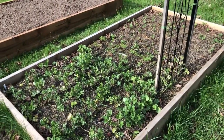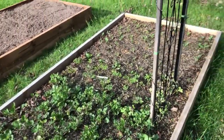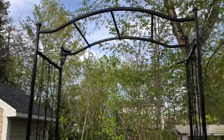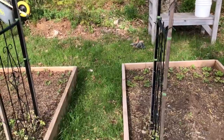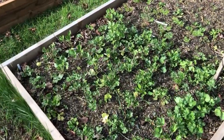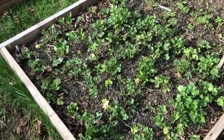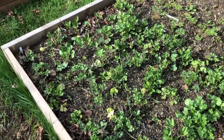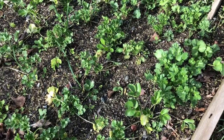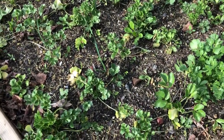This bed, I have sweet peas growing up either side of this trellis here, and I also have some ranunculus and anemones in here, and some random garlic bulbs that I missed. I haven't seen any buds yet. I'm getting anxious. I'm so ready for flowers.